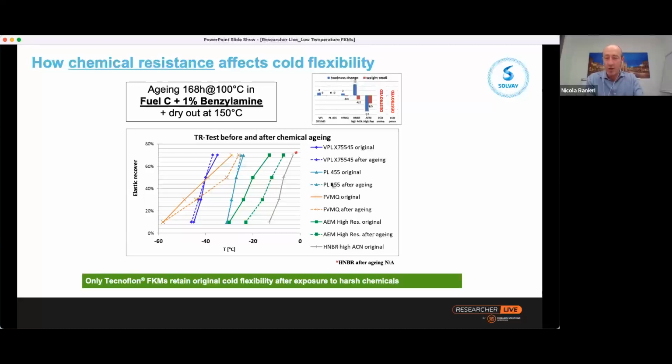Even worse when we talk about HNBR. This grade was probably not the best one for this experiment, either for the temperature or for the environment. But after the test, the specimen was not recovered, it was destroyed, so we could not measure the temperature retraction curve anymore. So this is an example where fluoroelastomer provides a solution, being not attacked by this kind of chemical set.